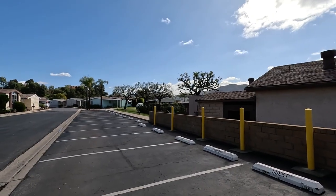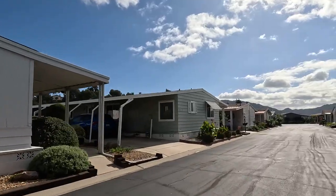Some of the things to point out in the cons of this place is that it is underneath the flight path of the Camarillo Airport, so you're going to be hearing some helicopters and some airplanes. Other than that, it is pretty quiet. Also, there's a limited amount of guest parking. Some of the homes actually have views of the mountains.